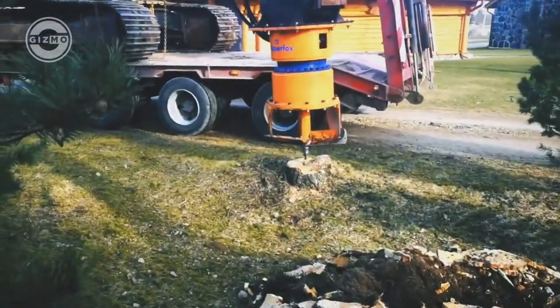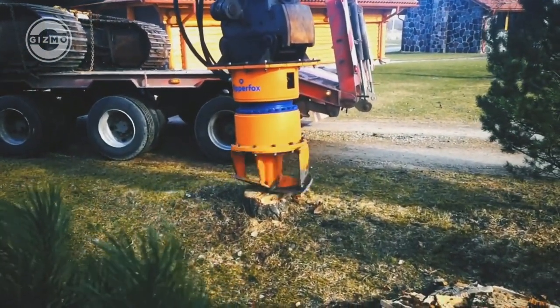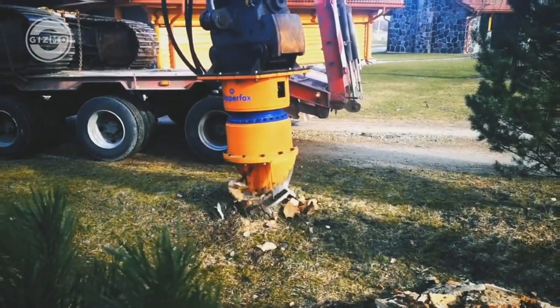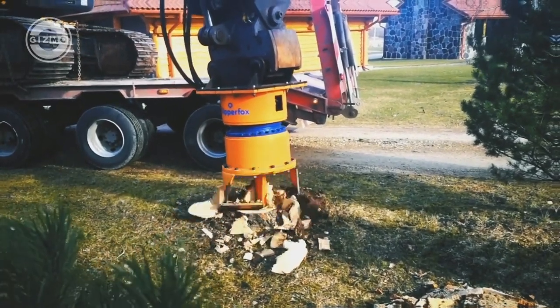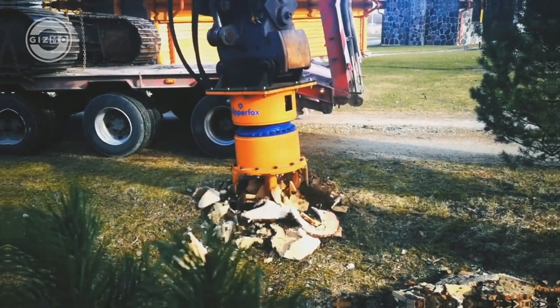The Stump Crusher drills through the stumps and their roots, pushing all the remains deep into the ground. Therefore, there is no need for an additional cleanup of the logging sites, no need to collect, transport, and utilize the remains. All that saves you more time and resources.